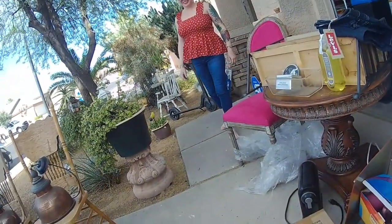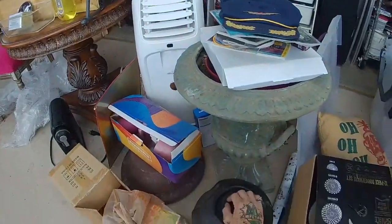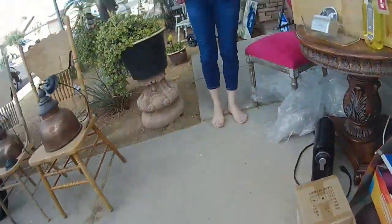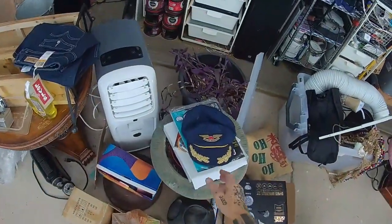Look who it is! Hi, Mama! She's come out to see what we found. It wasn't too bad after all, I guess. That's really cool. And right. Yeah, you've been looking for one of those. Exactly. See? She knows.